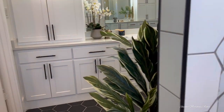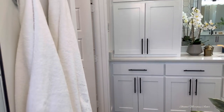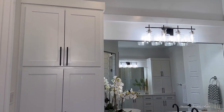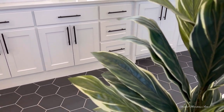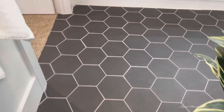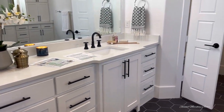So I'm going to say this is the, look at that floor. Wow, the floor is so beautiful. This is the her side over here because it's easier access to the closet and to the standalone tub. So I'm just going to say this is the her side, and the other side is the guy's side, his side.